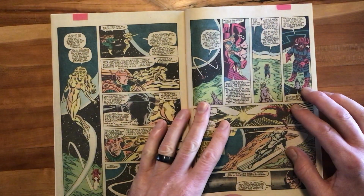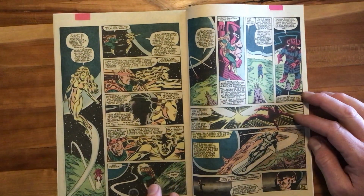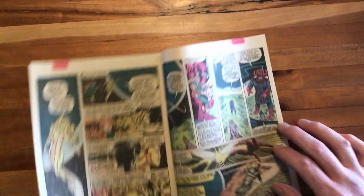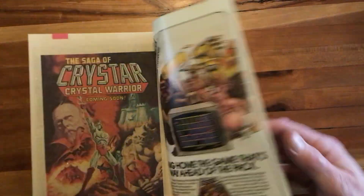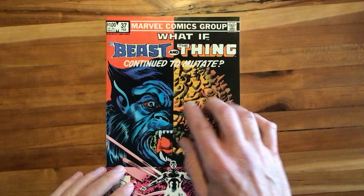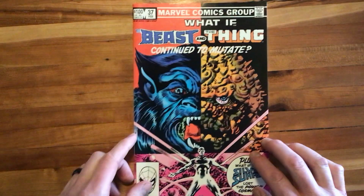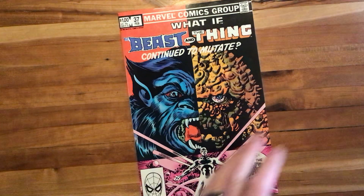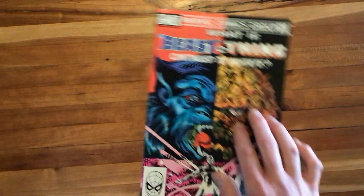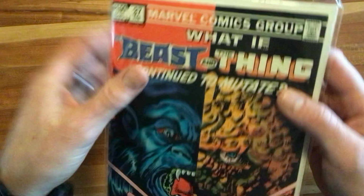And yeah, there's going to be some pathos here. So this one's not going to probably be a happy ending. But yeah, this was fun too when it came out. This was What If number 37. What if the Beast and the Thing continue to mutate? Picked it up in the Ides back issue bins for $5. Well worth it. I'm gonna love reading through this one and then sharing it with you folks on the channel eventually.